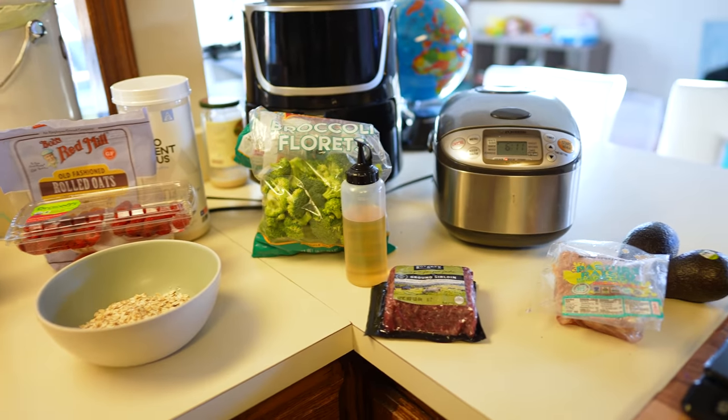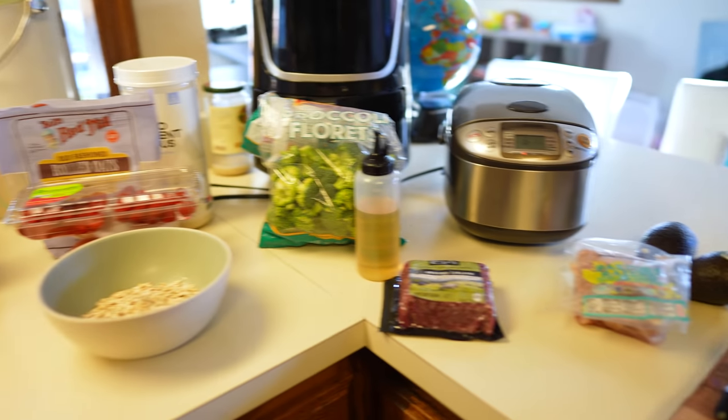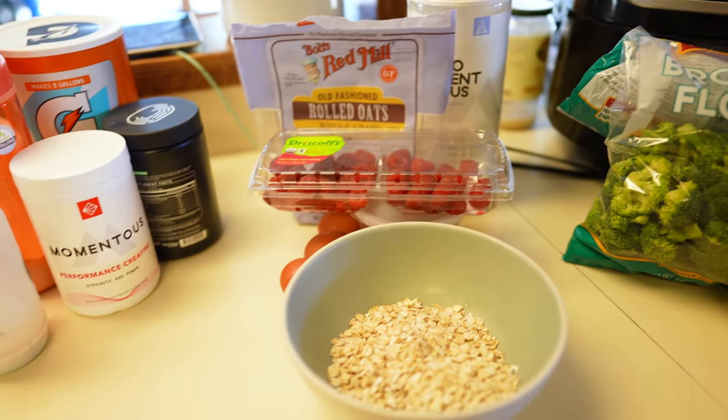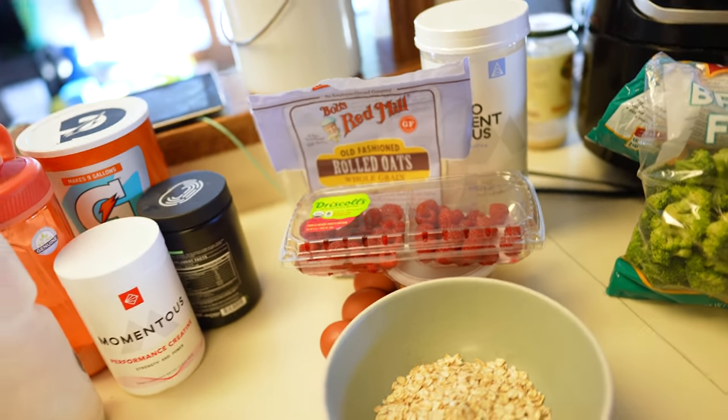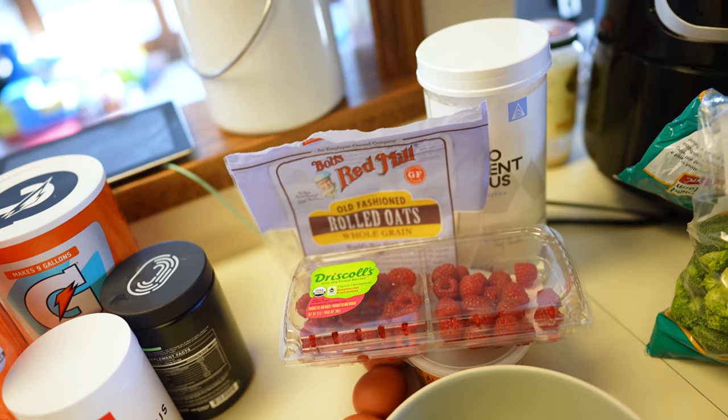So let's check it out. I think the first thing to note here when you're looking at my meals, particularly breakfast, and you'll see this at lunch as well, is that back in 2016, my training volume was much higher and there was a lot more intensity to my training, which you'll also see coming soon. Therefore, my need for carbohydrates was significantly higher.